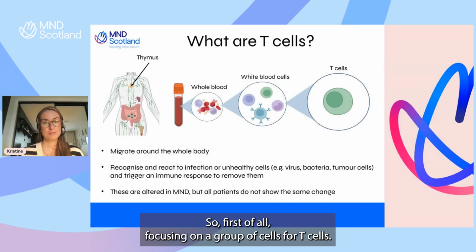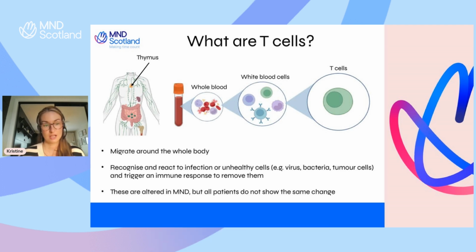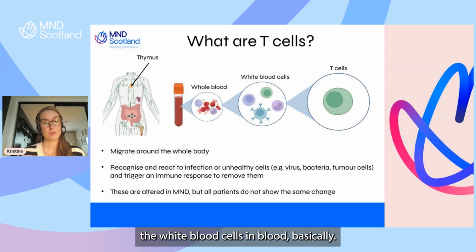I'm first of all focusing on a group of cells called T cells. So what are these cells? T cells come from the bone marrow, but they mature in the thymus, which is a gland that sits in your chest here. And they make up the white blood cells in blood, basically.